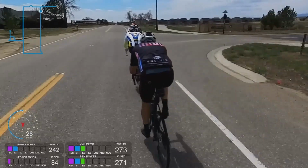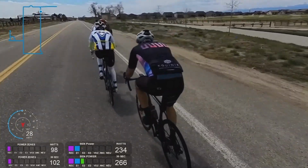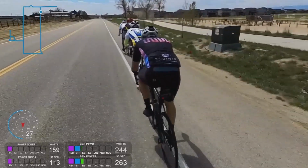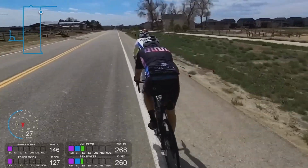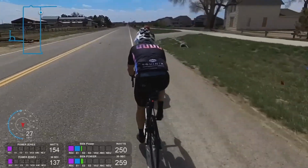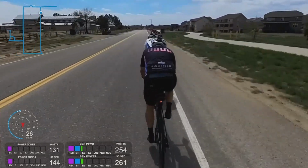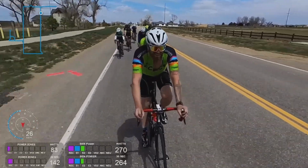Life is good. Look at Ben's 30-second power. 260, 270 watts. That's a lot of wattage. Could I do that? Maybe, yeah. But I'd be spent. And he's been on the front for a long time. Scott looking comfortable up there. John looking comfortable with the pedal-pedal-coast style. Everything's good. My wattage is in my Zone 2 range, 140 zone. And everybody else, look at that.